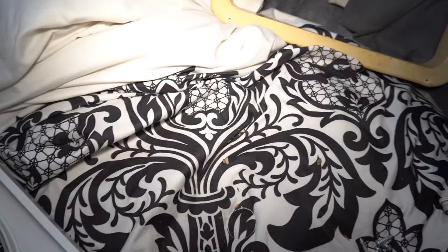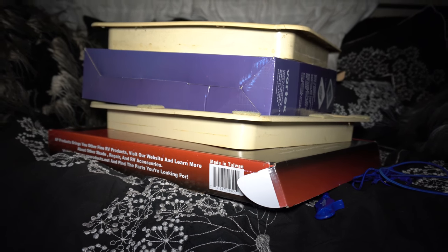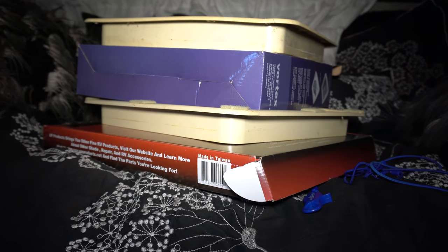It's new. I'm really glad there's a dumpster here because I have a few boxes and the extra parts to get rid of.